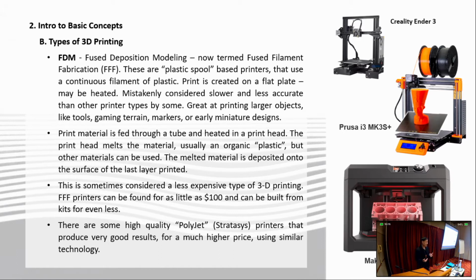It's sometimes hard for me to tell when I look at an image on screen what type of printer it is. But once you feel it, you can tell the difference, because usually the resin is a little heavier than the PLA. I know GameCrafter is now offering FDM-style printed minis for you to use in your games.